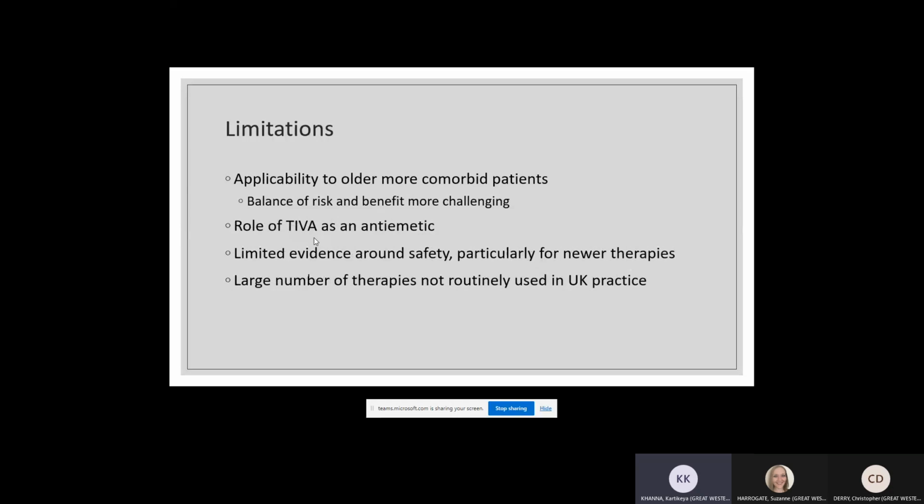Which leads us nicely into the limitations. There are some limitations here that I've put down that relate both to the systematic review as it is, but also its context to our practice. As we already mentioned, most of the patients included in this were fit, healthy, younger, having volatile anaesthetics.